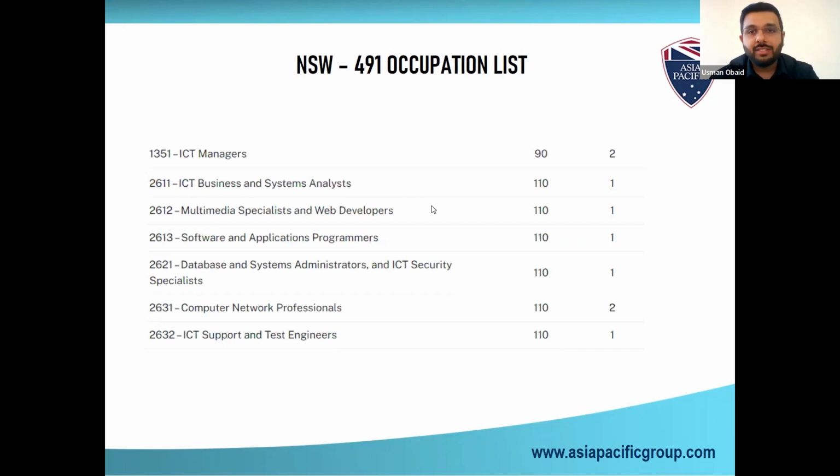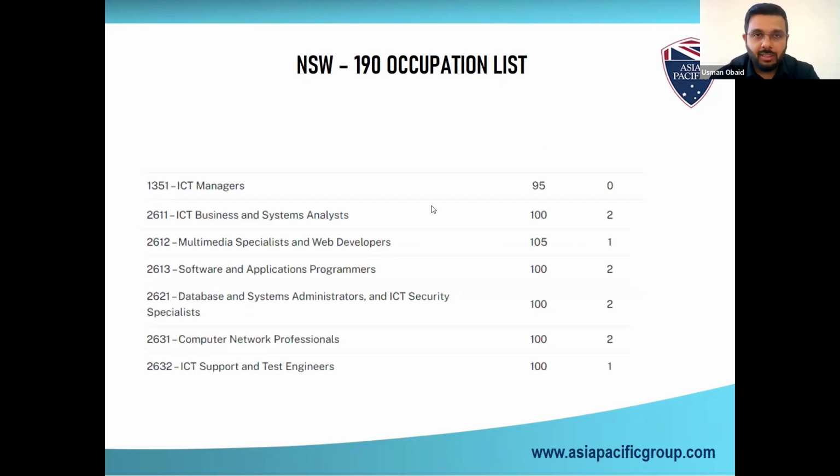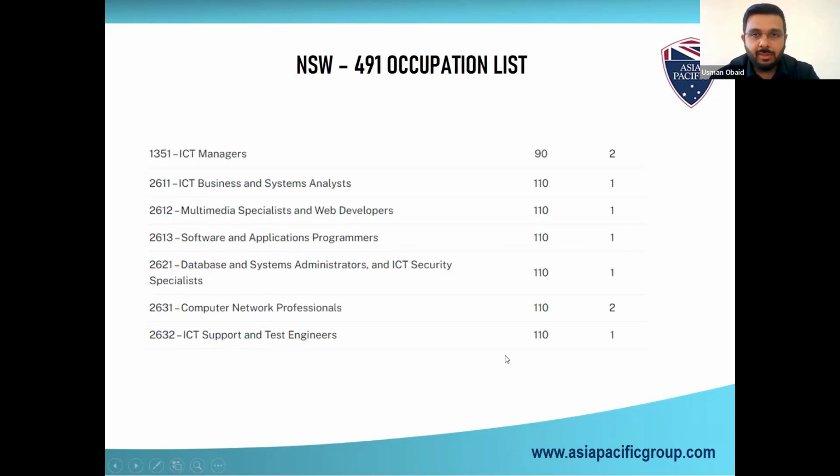Now 491 has a similar thing, but if you notice, their points have gone up. Like ICT business analyst for 190 has 100 points with 2 years experience. For 491, ICT business analyst is 110 points. So essentially, you need the same 95 points, right? Why is it 110? Because for 491, the moment you add the 15 points for the regional visa, that becomes 110. So basically, the same person has 95 points. For 190, they will have 100. For 491, they'll have 110. So essentially the same thing. So that's what they're trying to do.